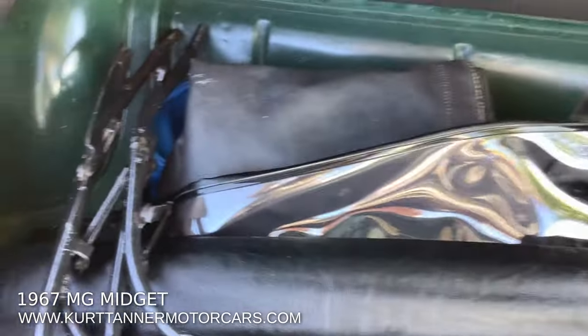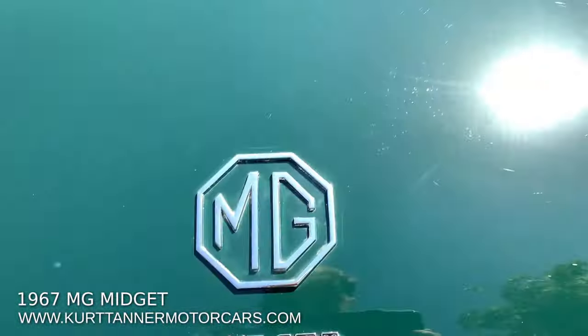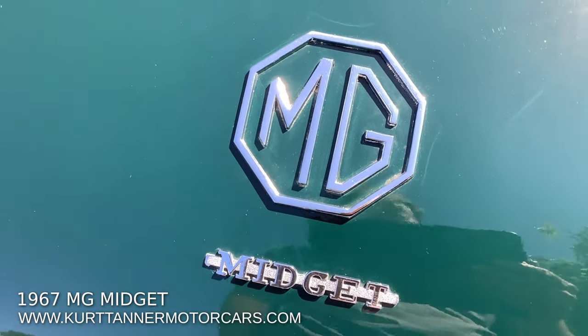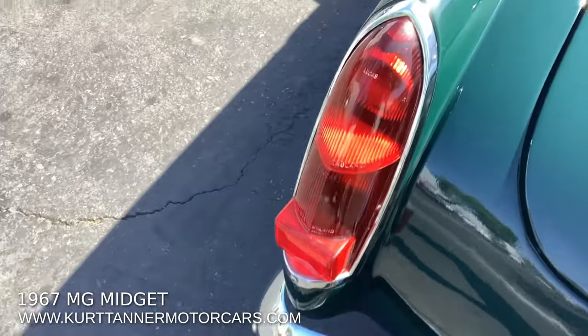In the trunk here is the top frame and a brand new soft top. The trunk's all British Racing green. There's a new trunk gasket fitted. You can see bright work like this, it's just in beautiful condition. All the lenses are really, really nice.